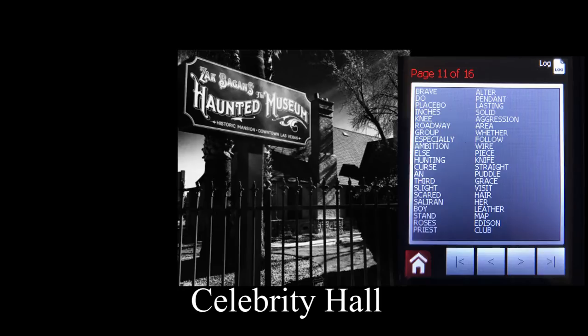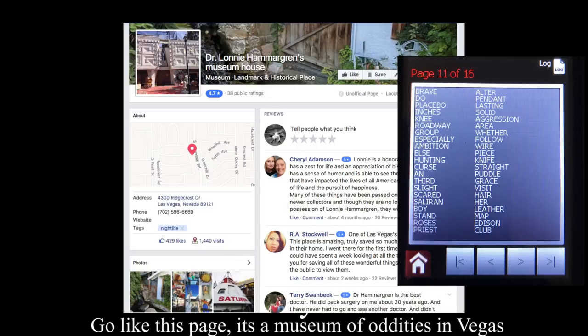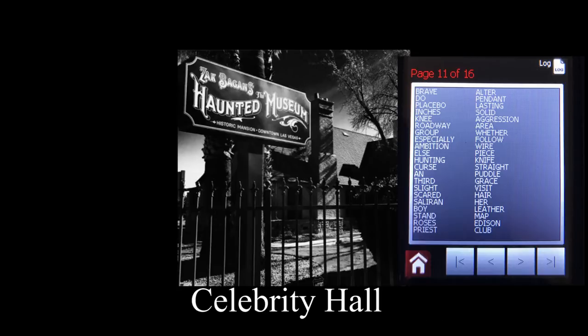At my feet here, we have the very same shirt that Heath Ledger wore in the motion picture Patriot, along with his certificate of authenticity. Now, to my left here, we have one of Liberace's many pianos. This particular piano was purchased by Zach from Dr. Lonnie Hammerman. For those of you who are Las Vegas locals, you may recognize the name. He is a renowned neurosurgeon who lives in the Las Vegas area. He lives off of Sand Hill in Tropicana and has an estate filled to the brim with oddities of his own that he opens up once a year for touring. And I believe it is open this weekend. Or this week for touring.